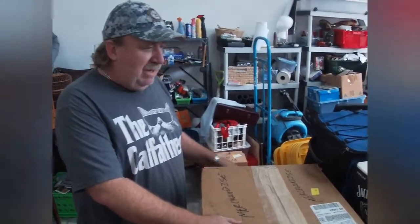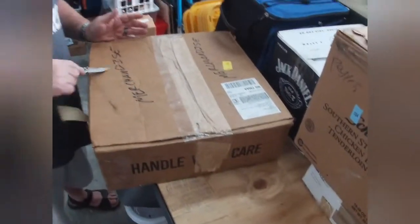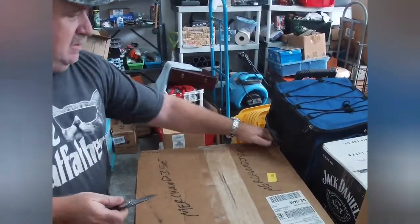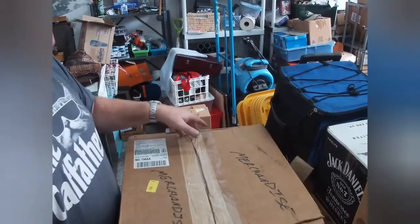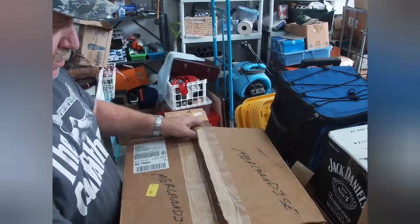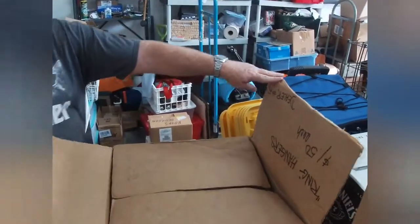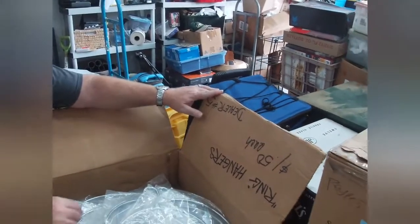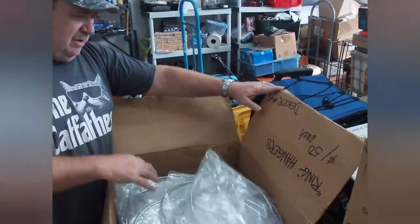All right, we got a couple boxes we're gonna go through today. This one is labeled merchandise. Got my handy dandy knife. This box has a little bit of weight to it, which is always a good thing. Gotta like heavy merchandise. Gold's heavy. Ring hangers, $1.50 each. And it's exactly what it says. Ring hangers at $1.50 each.